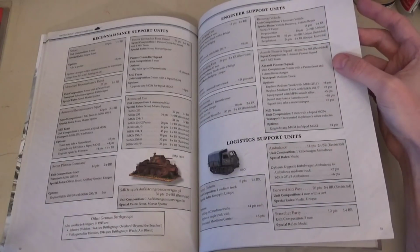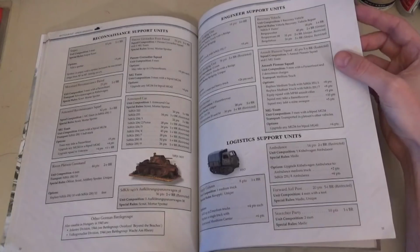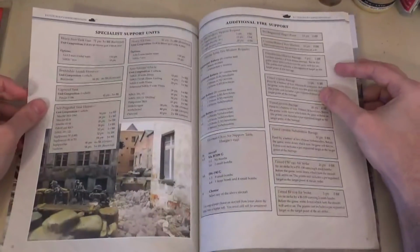For your supplies, you got your supply trucks as normal, ambulance, forward air post, stretcher party, kind of just the basic stuff there. Nothing that's going to knock your socks off.